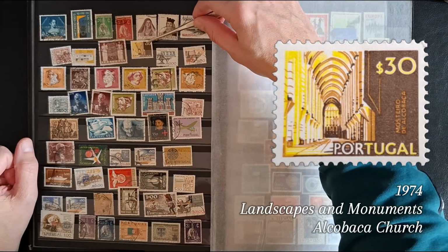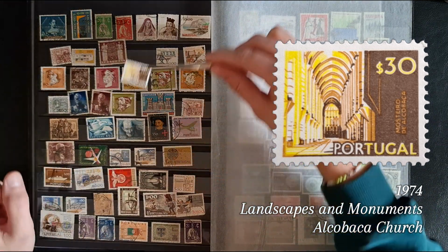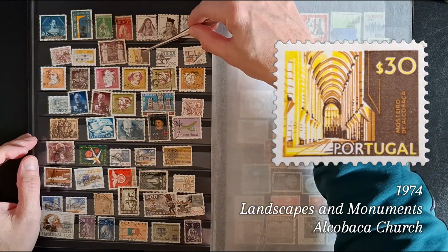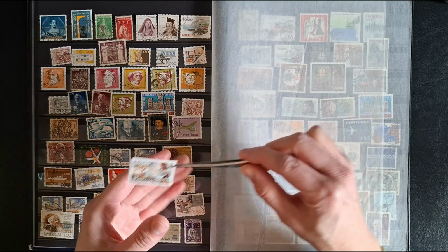This one is nice too. Is it mint? It is mint. Wow, it's very, very nice. What's this stamp about?